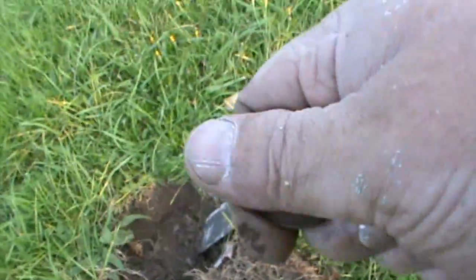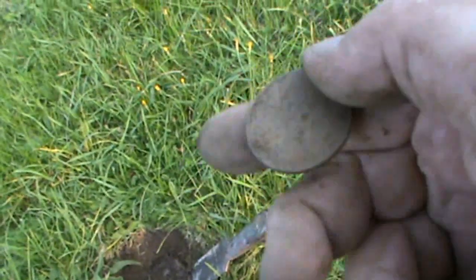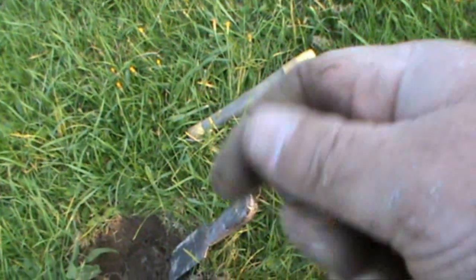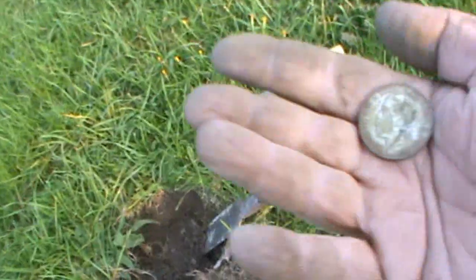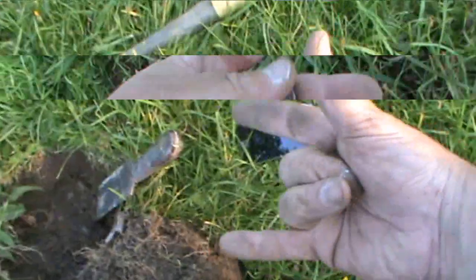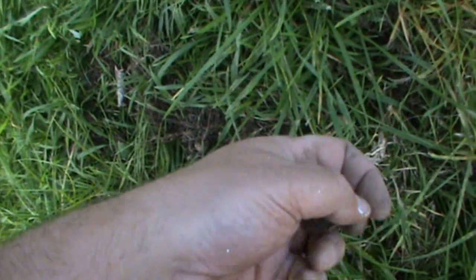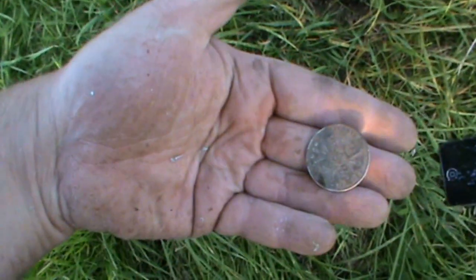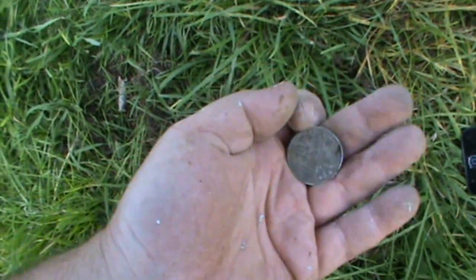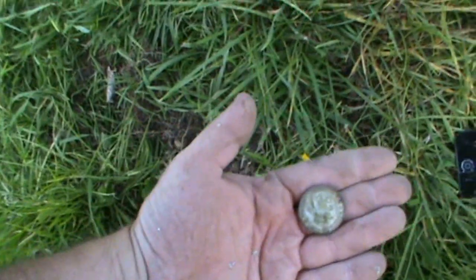Hey! Silver! Florin, I think. Looks like it. It is. Okay, I'll get back to you and let you know about it. Hee hee! Rock and find! It's a 1923 Florin, George V. Oh, loving that. You can't beat finding silver. Brilliant. 1923. I think that's the oldest one I've got.